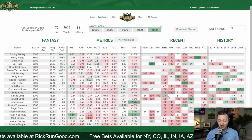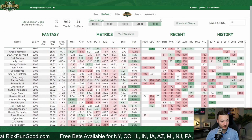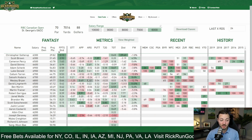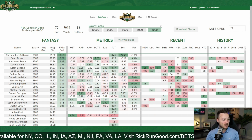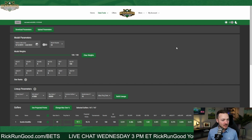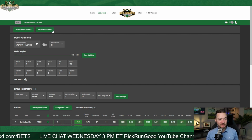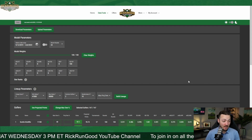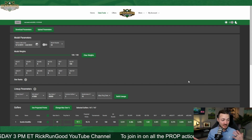Wyndham Clark, this is really sour. Wow, guys. Okay, well, maybe we can uncover some more in the custom model. Let's go over there and run one. Custom model, RickRunGood.com. Actually, if you notice, these buttons at the top are back. Download parameters, upload parameters. I took those away because the tool had started to save itself and all that.